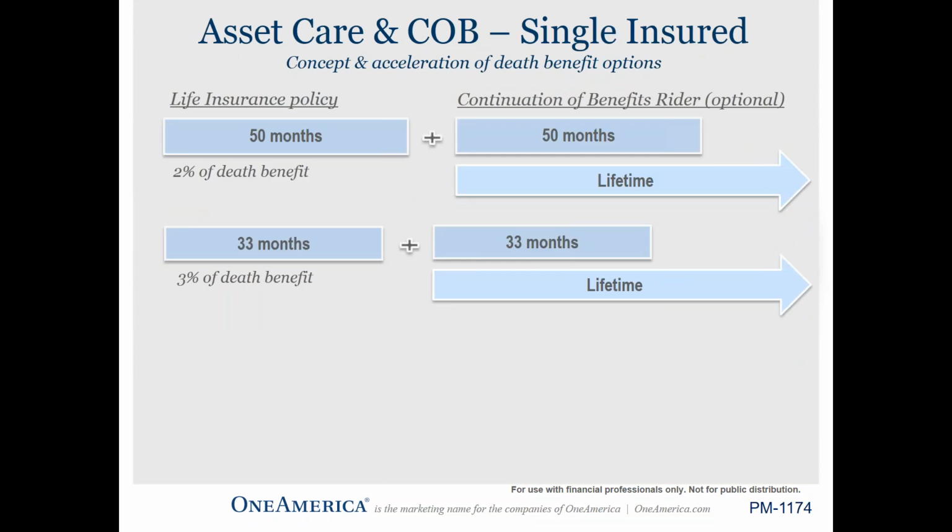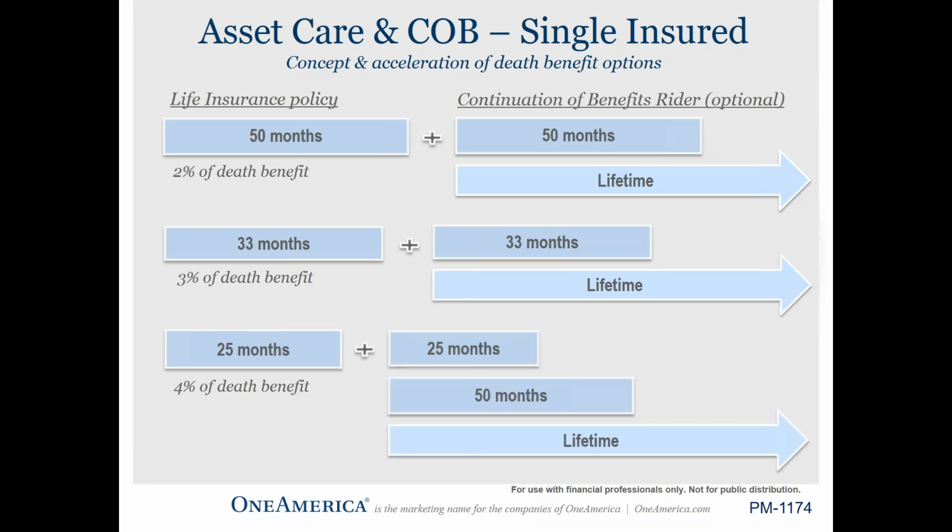Now, if you use a single insured policy, you will see one additional option for the base policy duration. You'll have the ability to do a 25-month base policy and increase the monthly benefit even more if you have just a single insured on the policy. Now, if you do a 25-month base for a single insured, you're also going to notice one additional COB rider option. You'll be able to do the lifetime option and the option that mirrors the base policy like with the other options, but you'll also be able to add on a 50-month rider on that 25-month base.